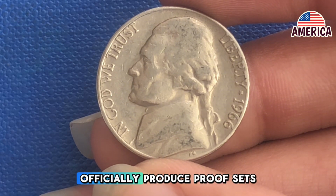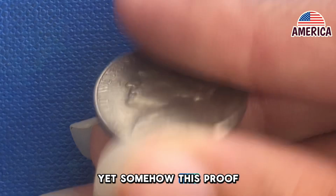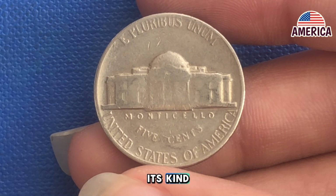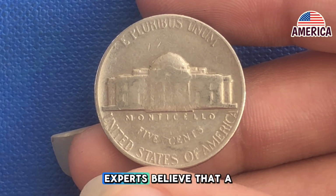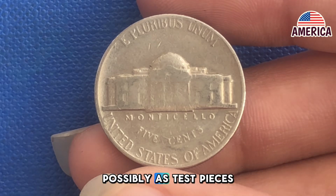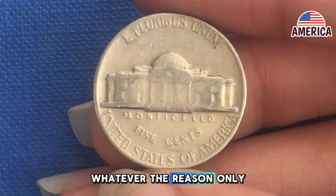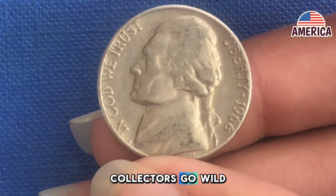The Mint did not officially produce proof sets in 1966, yet somehow, this proof-struck example exists, setting it apart from any other coin of its kind. The question is, how did it survive? Experts believe that a few of these coins were struck using proof dies, possibly as test pieces or for internal Mint records. Whatever the reason, only a handful of them have surfaced, and when they do, collectors go wild.